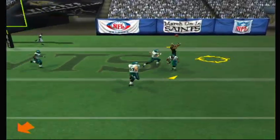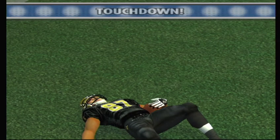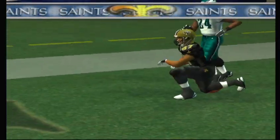With the throw. Jumping and has it. Touchdown, Saints. I'll tell you, the quarterback and receiver look like they've been working on that route for a long time, and it paid off there.